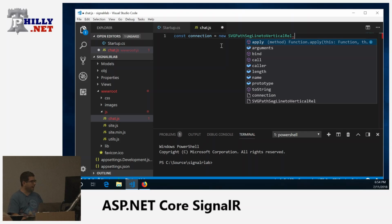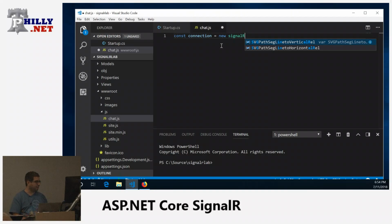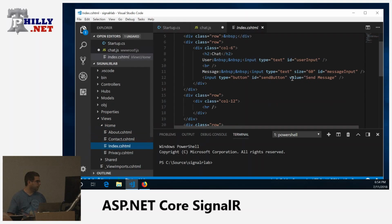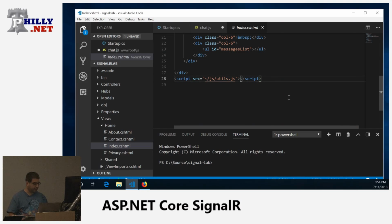You can see that I'm not getting any help here. Why? I tried to say SignalR and it doesn't even know. Well, I know we're going to do this step in a little bit, but let me jump ahead. If we go back to the view, which is in the Home folder under the Views folder, Home, index.cshtml, we have to actually add support for our scripts. And those would go right after utils.